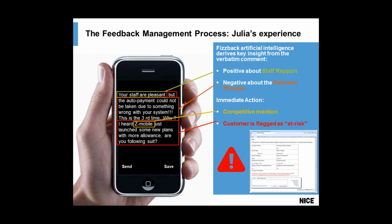So in Julia's response, she's put, your staff are pleasant. So the natural language processing engine that sits in the system essentially will read the comment and will automatically assign different sentiments and pull out different categories of feedback. So in this case, the staff were pleasant. So that's positive sentiment about staff rapport. So we'll categorise the comment in that way.